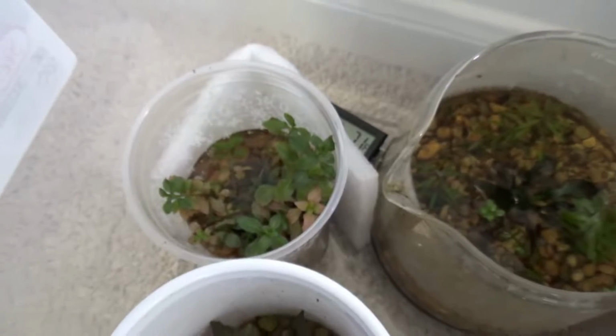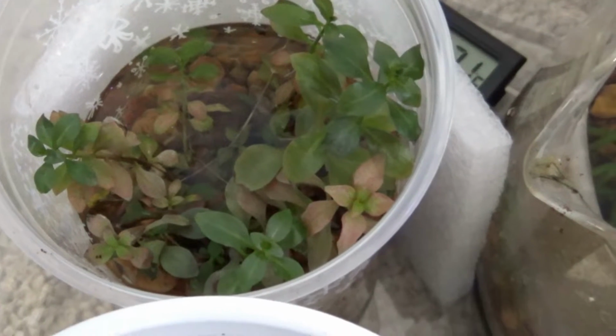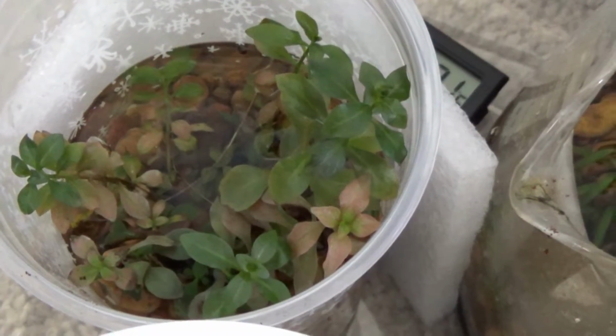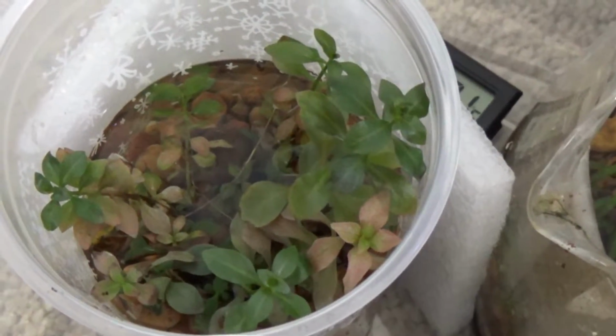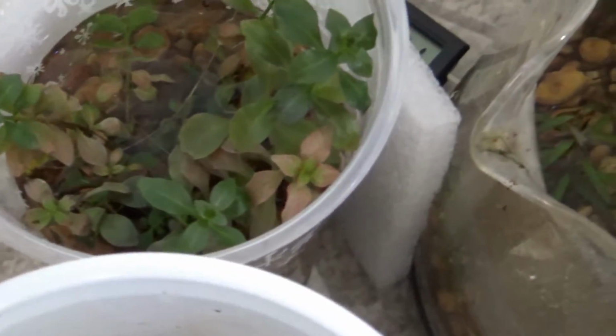This one is Ludwigia again. Together with the crypt, I would consider this one of those plants easy to grow immersed. Yeah, so this one has really grown out of the water. Let's see if I can pull it out. Yeah, there, you can see the stem, and the stem is really strong now.